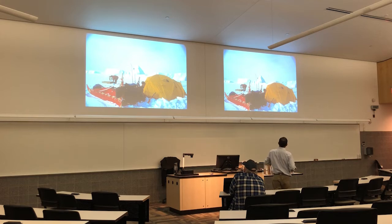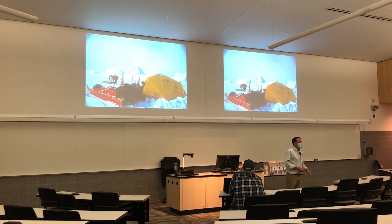And then this is our typical tent setup. Sled right next to the tent. We got our communications radio right here with the antennas. We can communicate up to 600 miles.